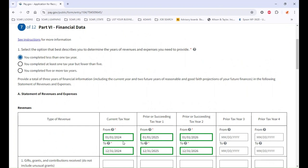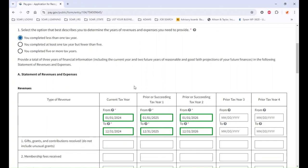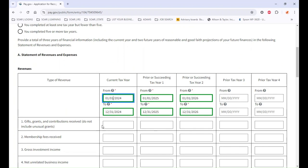current year. Doesn't matter for some of you, let's just say you started your nonprofit in 2023 and you're just starting this process. You're not going to pull in numbers from 2023. You're going to base these numbers off of 2023 because you have actual numbers, right? But this is always going to be the current tax year, and we're in 2024. Okay? I hope that makes sense. So there we are with that.